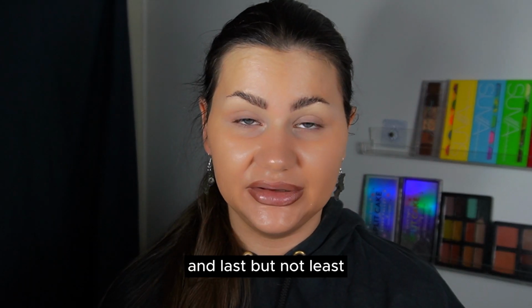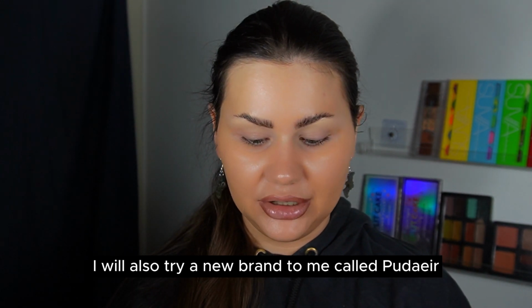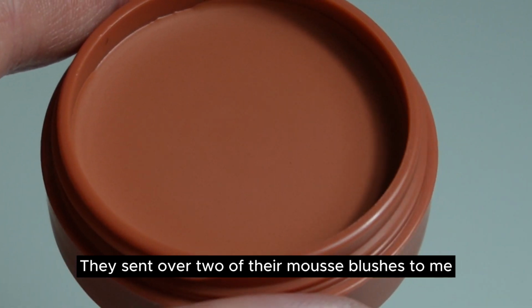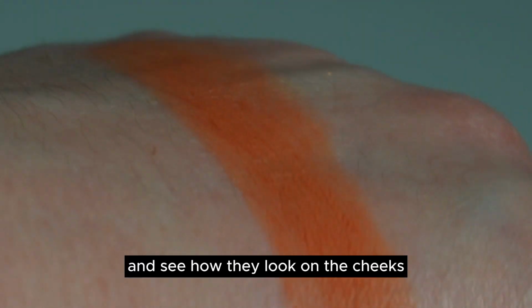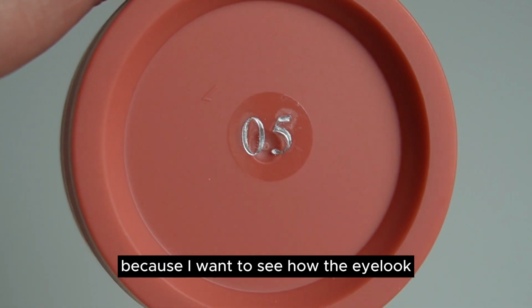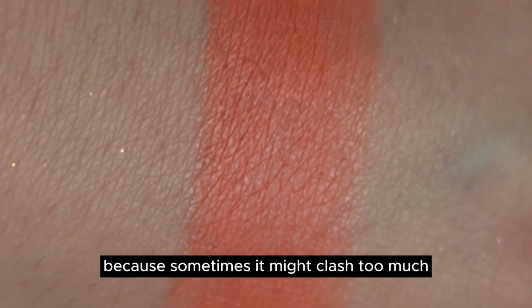And last but not least, I will also try a new brand to me called Pudaier. I'm not sure how to pronounce it. I think it's a Chinese brand, but I'm not entirely sure. They sent over 2 of their mousse blushes to me, so I will try one of them and see how they look on the cheeks. I haven't yet decided which shade I will use because I want to see how the eye look turns out first, because sometimes it might clash too much.